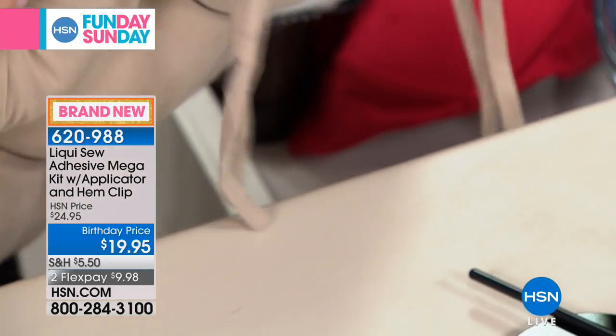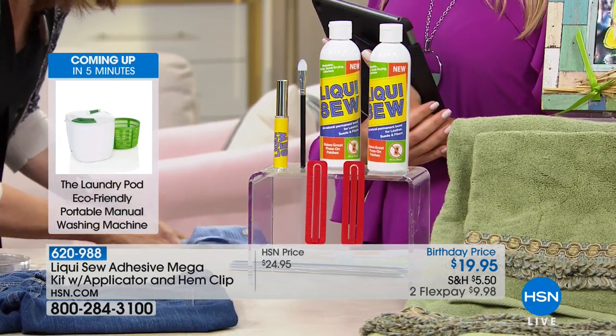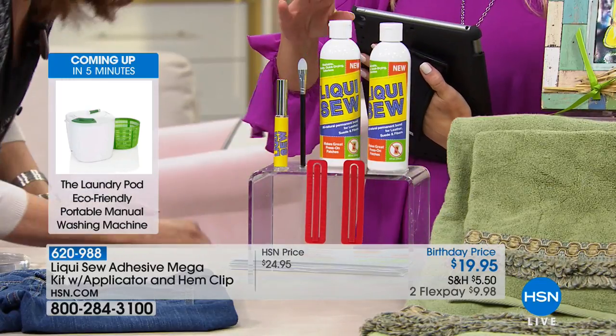So think about the things you have. And if you're getting older and you don't want to sew, sewing was never your thing, you don't have to look for the needle and then hold it out like this. And watch this, hold it a little further, right? And then find the right color thread. All of that is gone. No needle, no thread, no problem. You just apply the Liquid Sew and fix it. Let's do a pair of jeans.